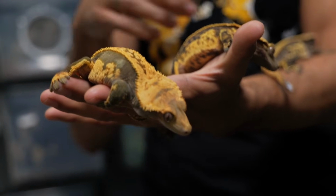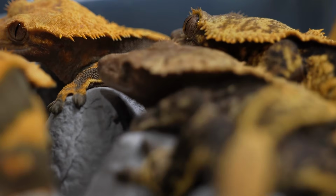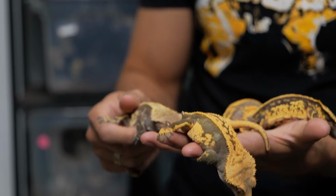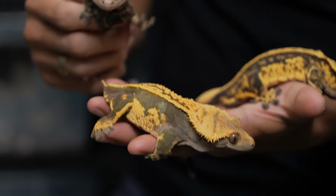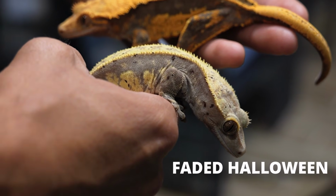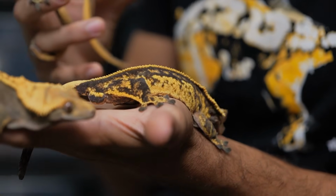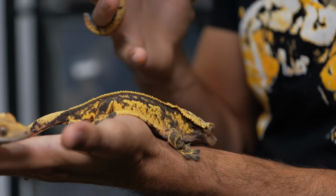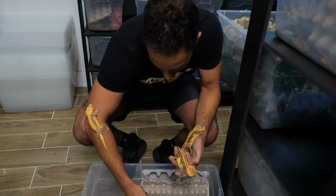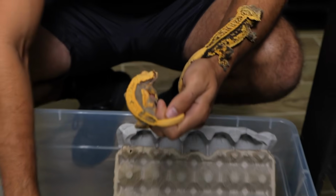The tangerine seems to hold the color a lot better than regular orange markings or orange pattern. So that's why I am focusing on the tangerine, because if you've bred Halloweens before, you know that in about 2 years, they start to fade and it doesn't look like a Halloween anymore. But I think this is the key to producing some true Halloweens. As you can see, my boy Onyx over here is easily over 6 years old, and he's still holding his black base and his tangerine coloration very well. So I'm going to go ahead and put them together. And this is a project that you should look out for in the 2023 breeding season.